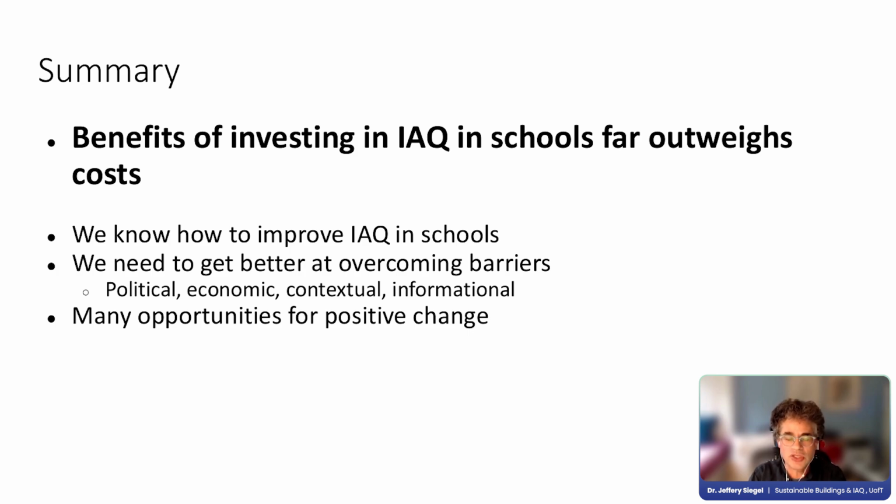And so I think this is less of a knowledge gap and much more of we need to think as a community about how to overcome some of the barriers that come to improving IAQ. And I think it's important to leave on a positive message here. There's really an enormous opportunity here. Some of that opportunity has come from underinvestment in the past, but some of it also comes from people who are very primed to get this information at this point because of the experience of the pandemic. And so we have a real opportunity here for positive change. And I'll finish there. Thank you.